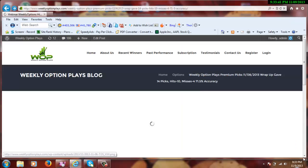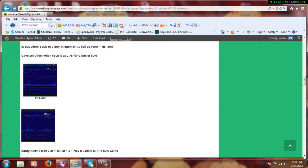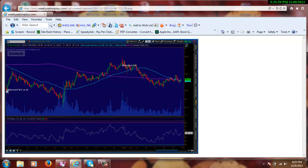The next pick I have in the weeklies is Facebook. I looked at this pick when Facebook was around 48.5, and it did go till 51.5, and we were able to book almost 80% gains on this pick. So we entered here and sold when Facebook hit 51.5. Actually, this is the earlier day chart, but it did hit 51 plus. So that's Facebook for you.